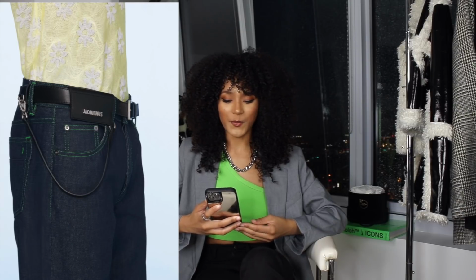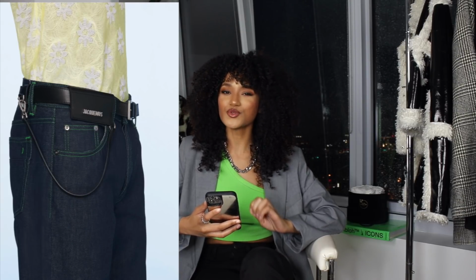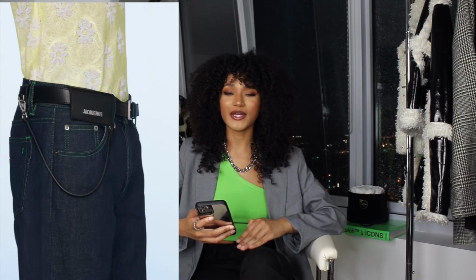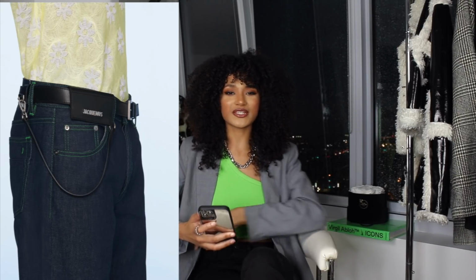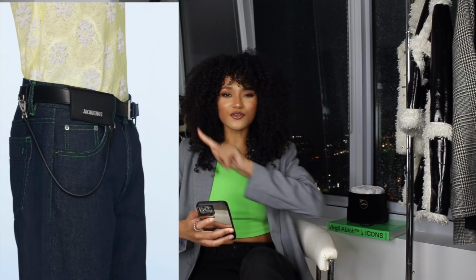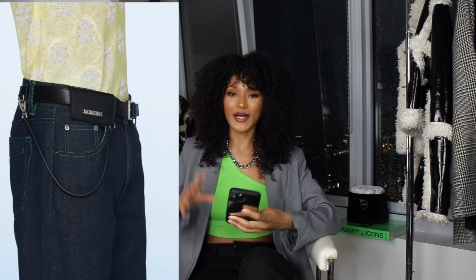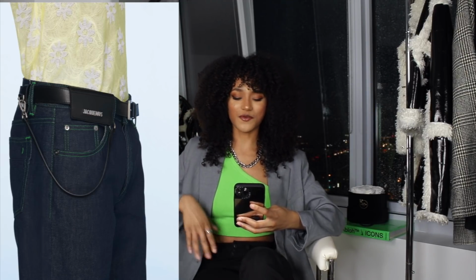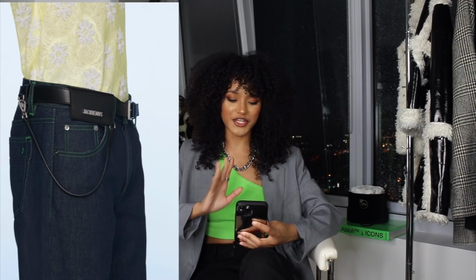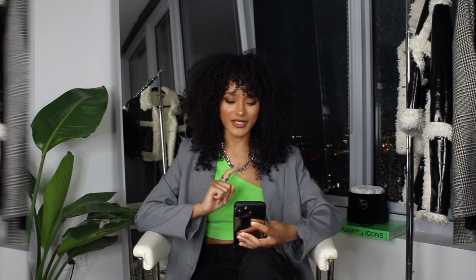Okay, this last Jacquemus piece that I had to point out is this little belt bag. It is truly not made to pack a lot. It looks like you're just supposed to pretty much put your cards in it. So cute, just belted around like a blazer or something like that. I love the little strap that it has hanging down. It kind of reminds me of the chains that I like to wear from my jeans sometimes, but a little bit more of a classic look if you're not that edgy. This piece is really, really nice.